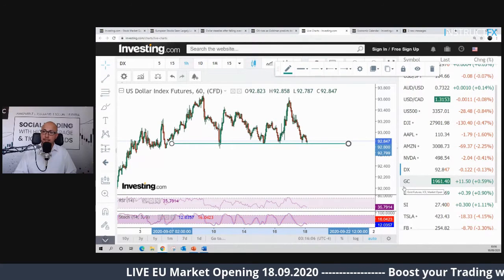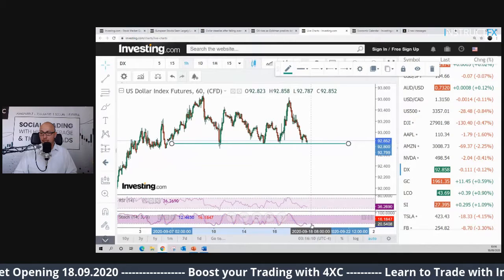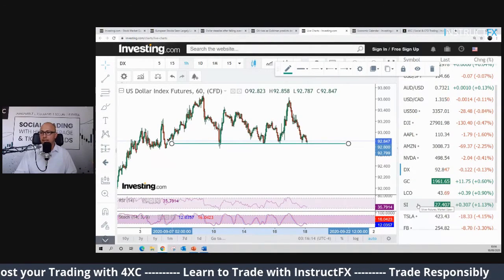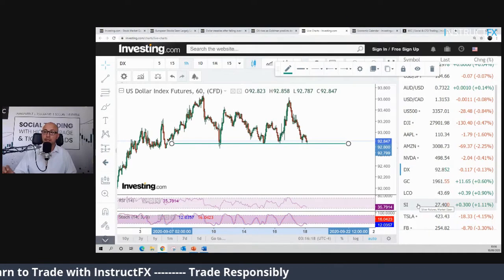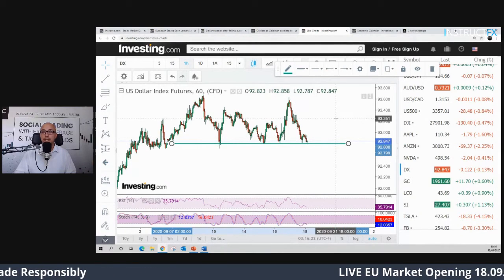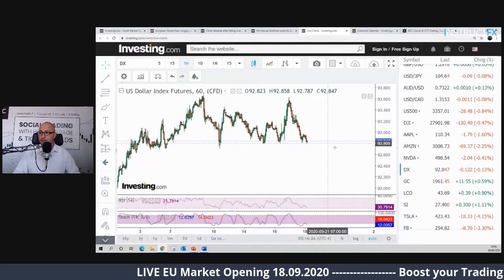It's currently trading at 92.84. The RSI and the stochastic still haven't made up their mind yet if they want to push the dollar index a bit lower today, or if it will literally bounce from the support level, heading a bit higher today. The time will show us.